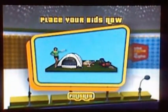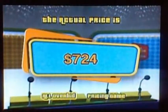All right, Rosalina, what is your bid? $1,000. $1,000. Red. $1,100. $1,100. Secret Bear. $500. $500. Blue. $1,101. $1,101. And the actual retail price is $724. The actual retail price without going over takes the remote, gets a chance to play a pricing game. Don't forget to write down the price of your winnings.